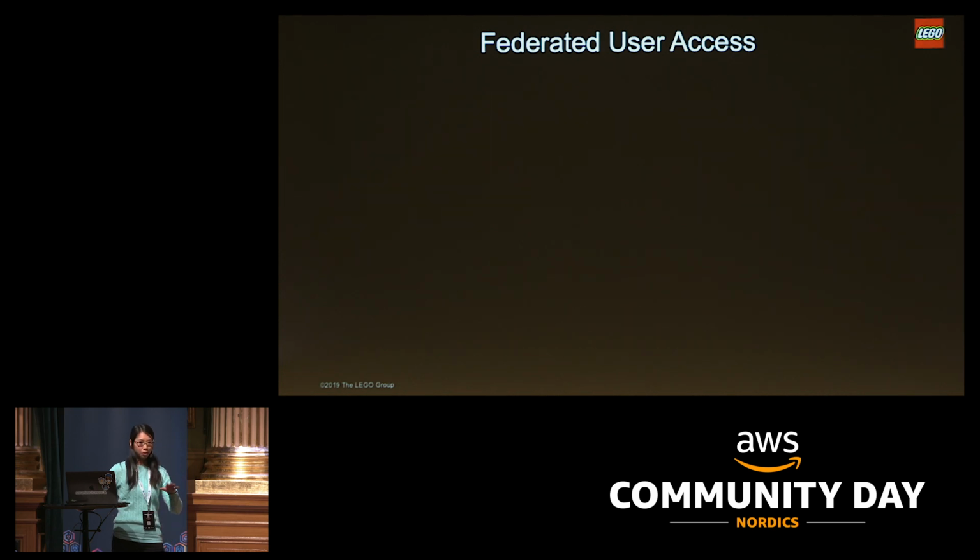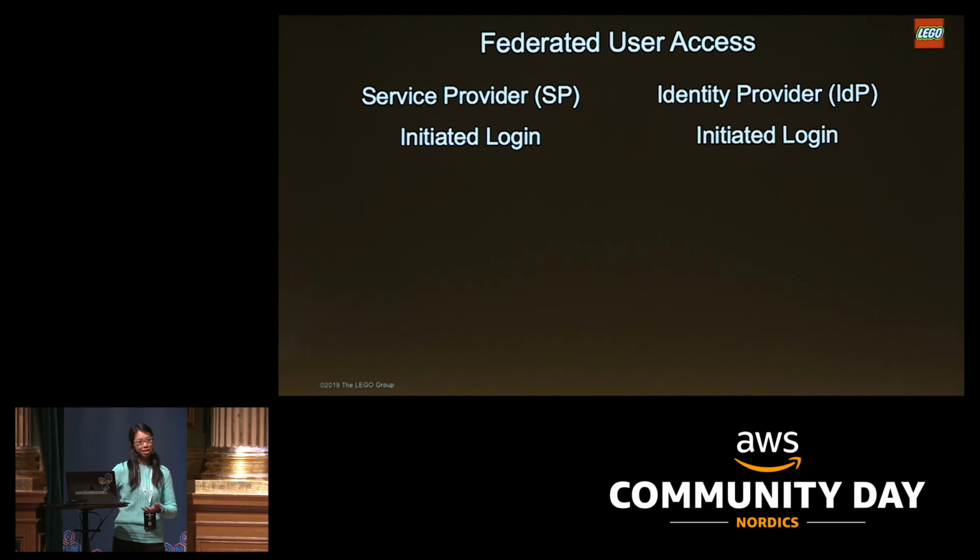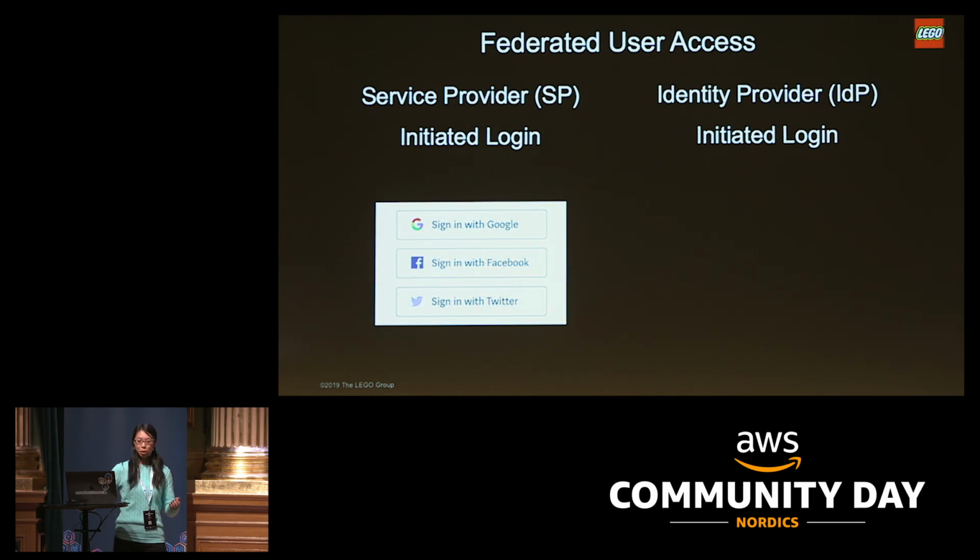There's 2 flavors of federated user access. There's service provider initiated or identity provider initiated. So service provider initiated is a lot nicer. It's better for public consumption because you get this nice box.